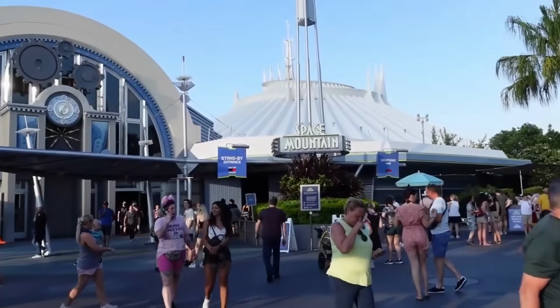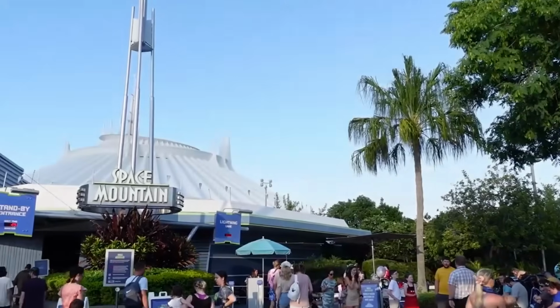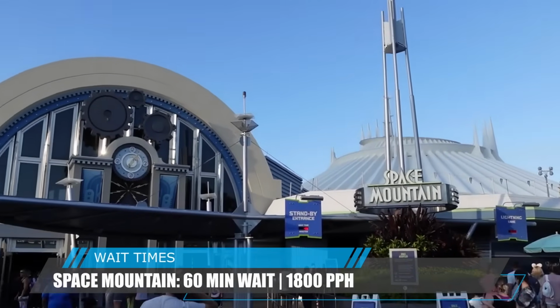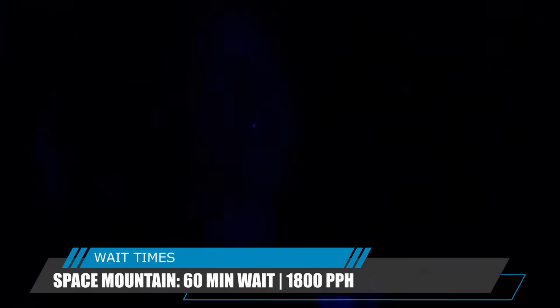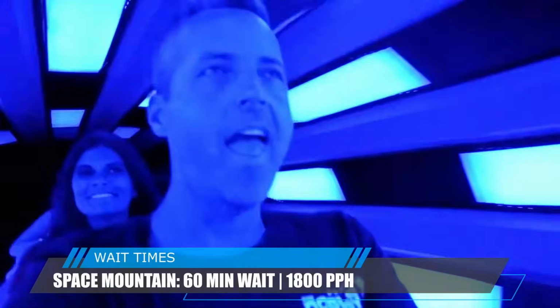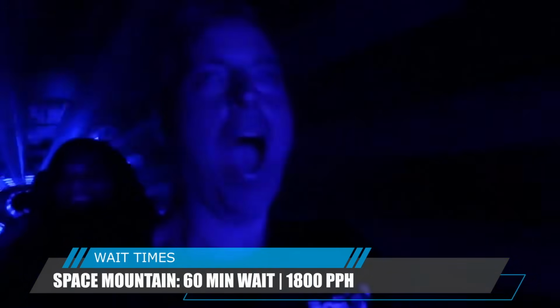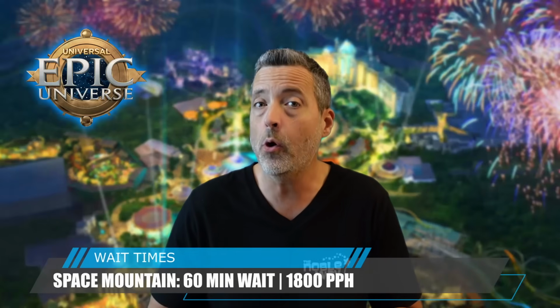To see a great example of that, we can look no further than Magic Kingdom at Walt Disney World. If you think of an attraction like Space Mountain, which typically has around a 60, maybe a 45 to 60 minute wait for Space Mountain on average. Space Mountain is hugely popular. It's a large attraction. However, it puts through about 1,800 people per hour.